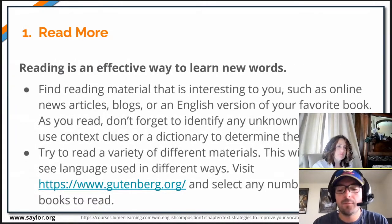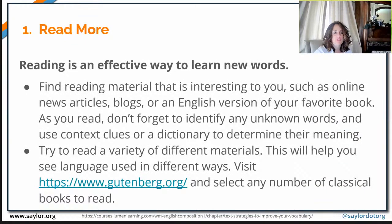So, of course, the very first thing that you should know is to read more. One of the things that ESL students have told me in the past is that even if you're watching a movie and you put on subtitles, the words that you can read as you're watching can help. Also, read news articles, blogs, or an English version of your favorite book. Sometimes when you're learning a new language, reading constantly really helps you piece together the understanding of new words that you may be encountering. I know that's something I found when I was learning a new language.